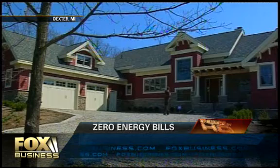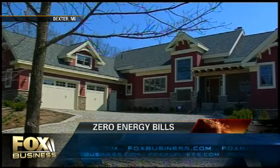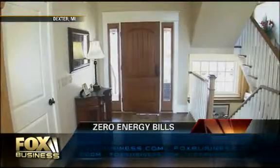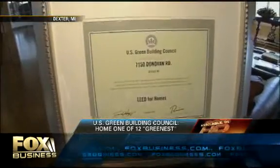It may look red and stone to you, but it is in fact perhaps one of the greenest homes in America, one of the 12 greenest homes in America. And we come through the door of this home in Dexter, Michigan. It's built by Bob Burnside, Fireside Home Construction. You've even got the award from the U.S. Green Building Council to prove that this is one of the 12 greenest homes in America. What makes it so green, Bob?